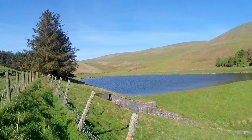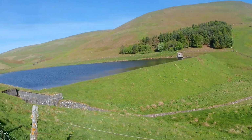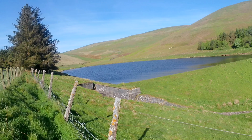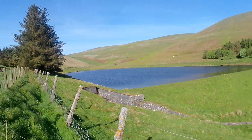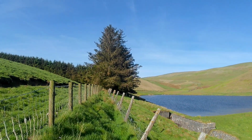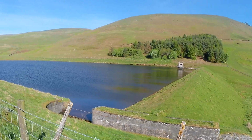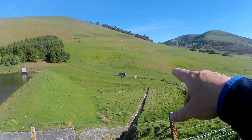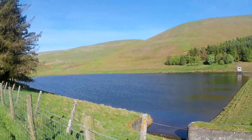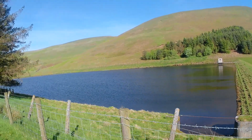Silverburn reservoir. There's the dam here, and the overflow. Quarrel. Obviously a lot of quarries around in the area, so hence the name of the reservoir. I don't think anything happens on this reservoir. There's an old cabin over there with fallen bits, so I think it's just water storage really, and nothing else.